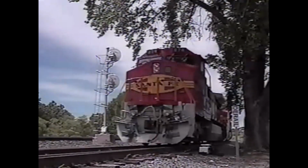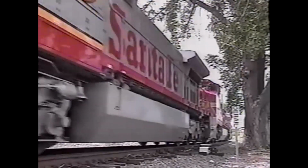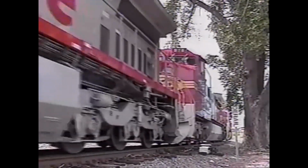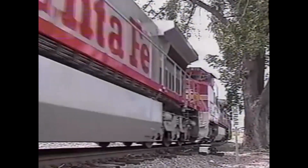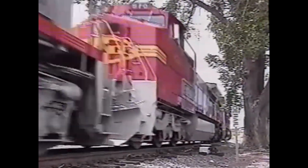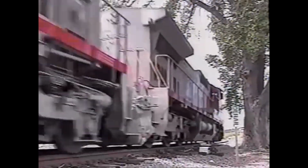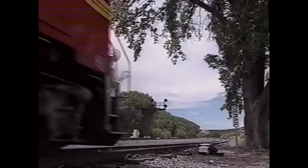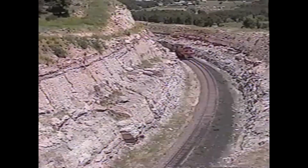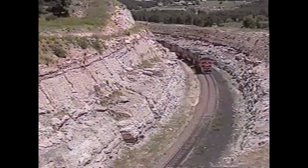Now we're in for a treat. They'll go into Trinidad Yard to pick up empties for a trip up the Picket Wire Valley on the Colorado and Wyoming branch to the Golden Eagle mine for loading. After leaving the C&W yard, the track passes through a 100-foot deep cut.